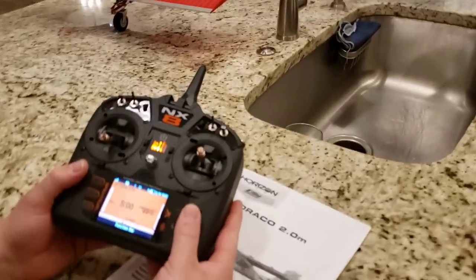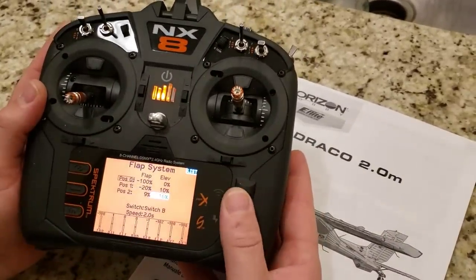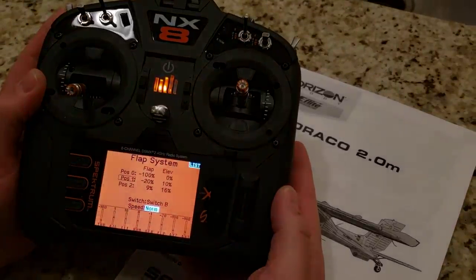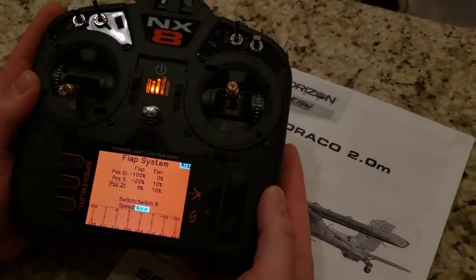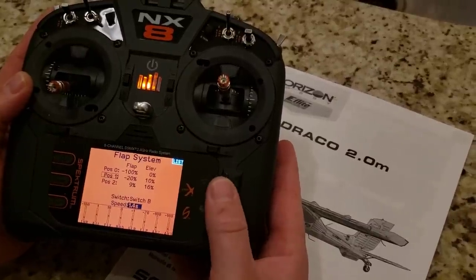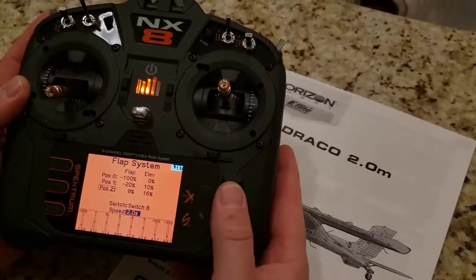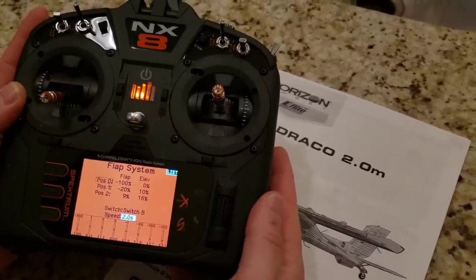Watch this. This has happened to me on the NX8 flap system. See how it says 2 seconds? Watch this. Now it's normal. What the heck? Now it's normal. That's not okay. This needs to be set to 2 seconds as well. I think that's a glitch. I'm assuming they're going to fix it because you have to set all three settings. Now it stays at 2 seconds.